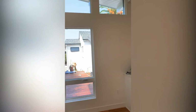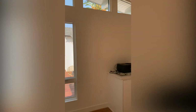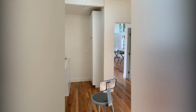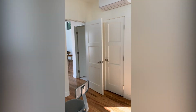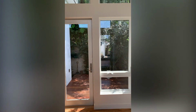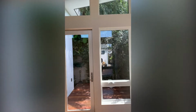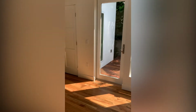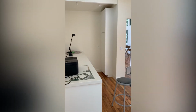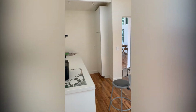So we want a lot of natural light, a lot of free space and movement. So you'll see, I don't have any lights on right now, and the space is just really open. But the space, again, is compact. This is a pretty minimal sized room, so it's worked out perfectly.